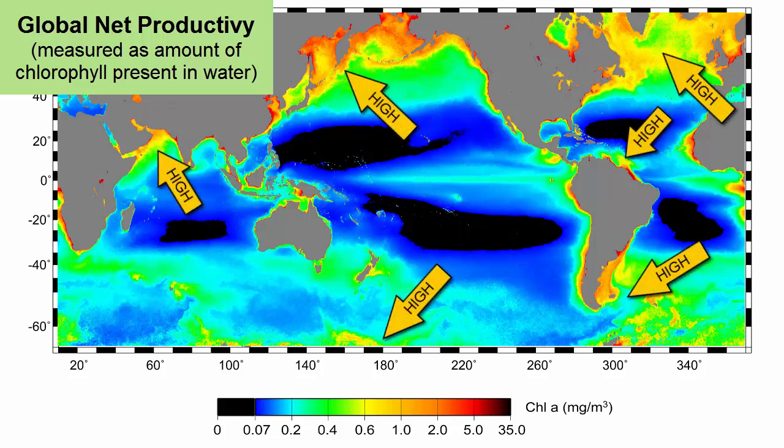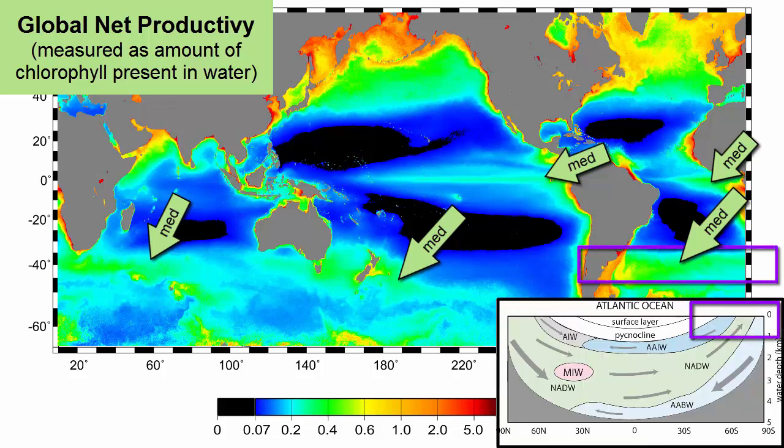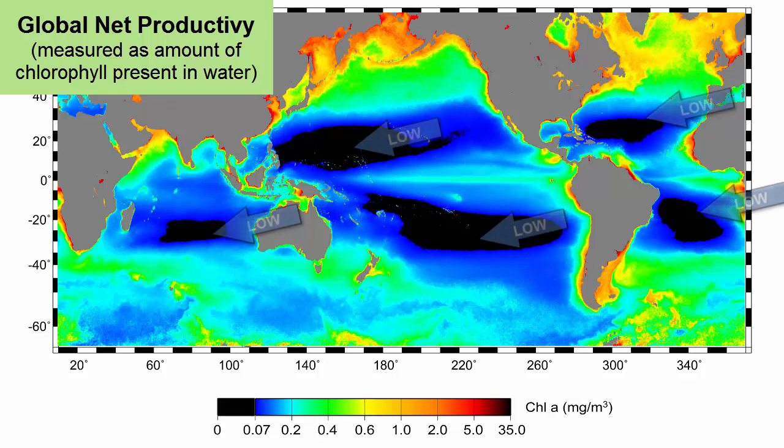You'll see red and yellow is the highest productivity, showing up along coasts near deltas and in the polar oceans during summer. Green, the next highest productivity, appears in areas of upwelling, such as where the North Atlantic deep water wells up north of Antarctica, and in the eastern equatorial zones where the trade winds pull the surface waters offshore, such as off California and Peru and the west coasts of Africa. Productivity is low in the equatorial and tropical oceans.